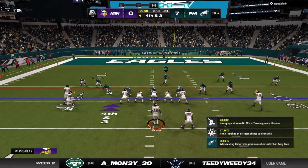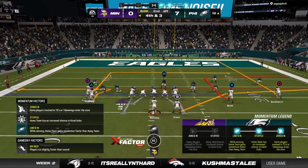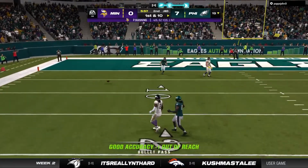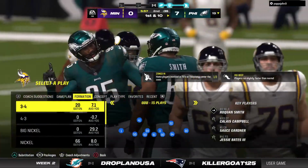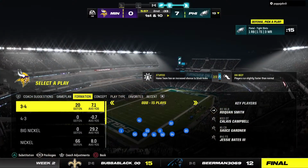Is not leaving the field. They're going to stay out and go for it on 4th and 3. Shotgun now for Manning. And it's incomplete. They could not convert, and they turn it over. The Vikings unable to convert here on 4th. And the Eagles defense able to hold.